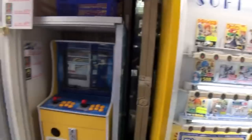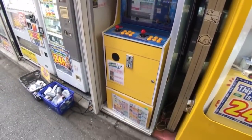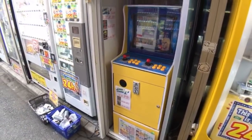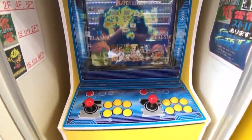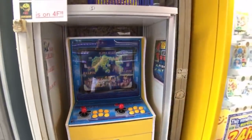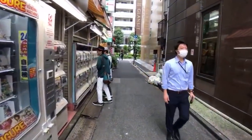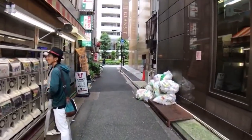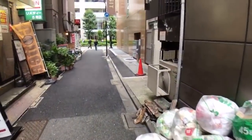Oh, by the way, there's a very, very old Street Fighter 2 machine. If you feel the urge, put in 100 yen and play. You won't be sorry. It's ancient. It's outside, which is so cool. All right. Beyond that pile of garbage is one of the most unique shrines in all of the city of Tokyo.